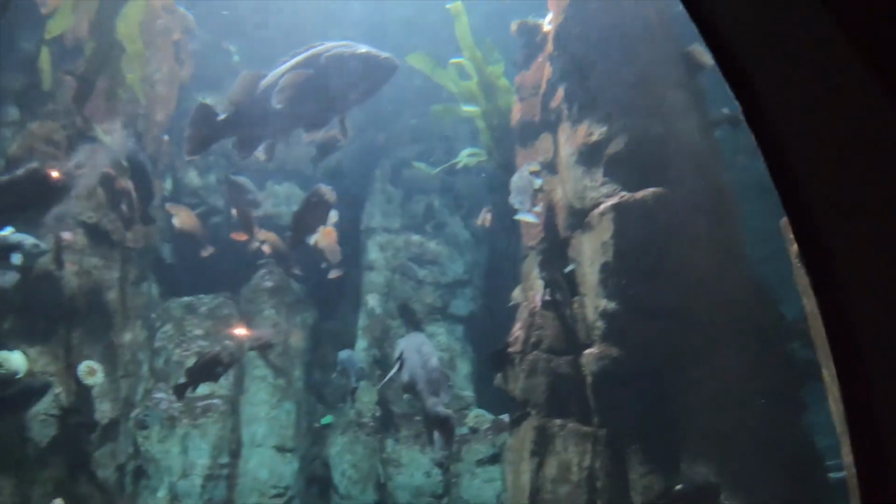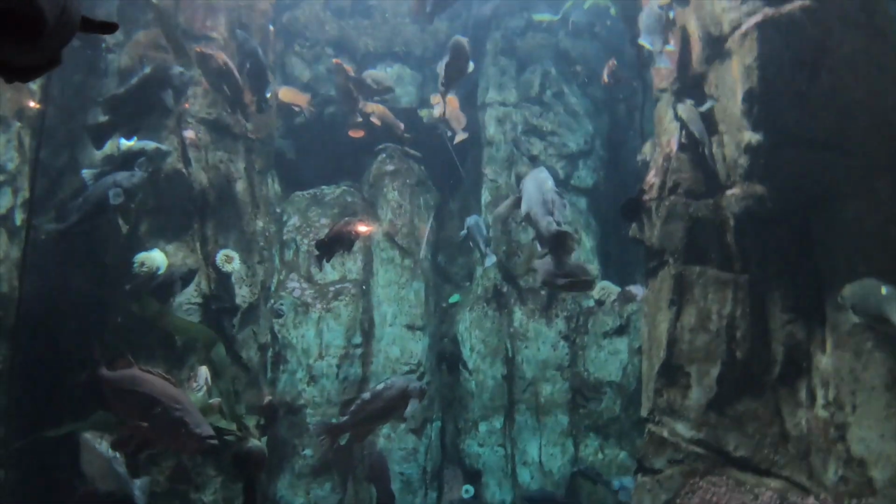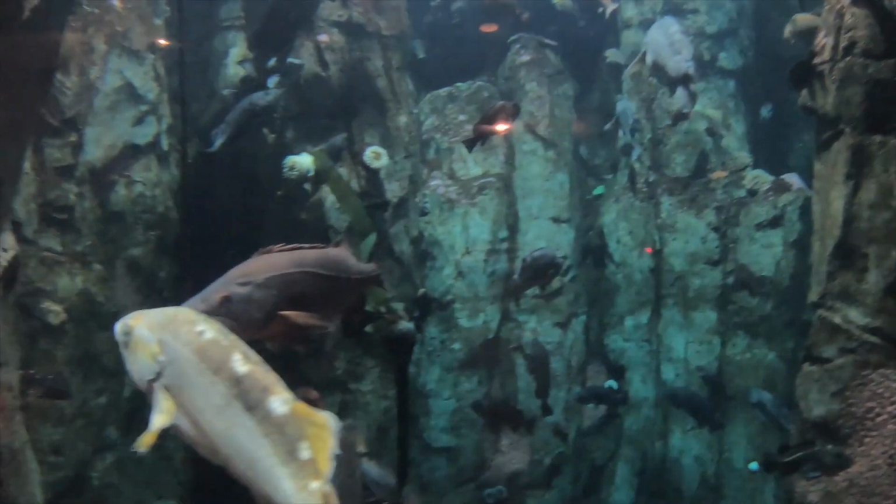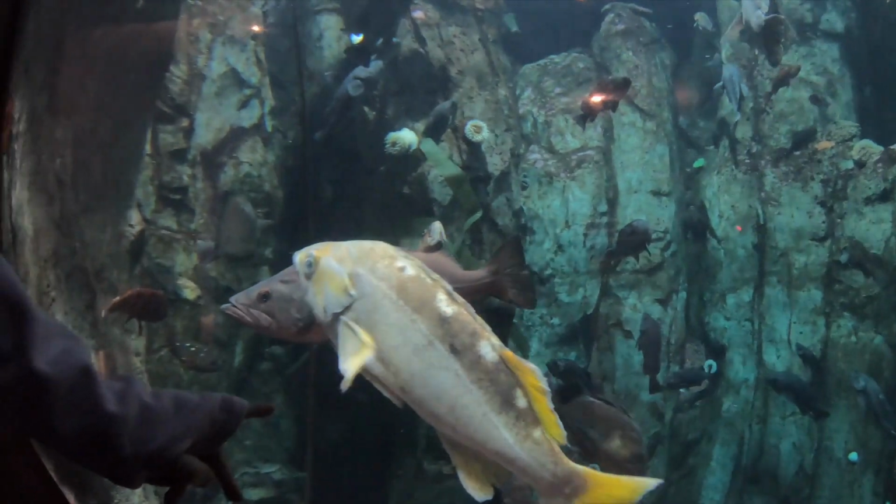Oh, Mom, look at that big starfish over there. It looks like a fat one. Oh, that big orange one? Yeah, it looks like a big fat one. Where's it? Oh, I see. Look at that thing.